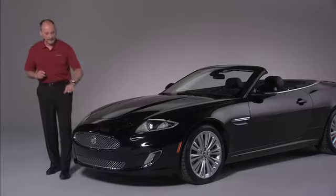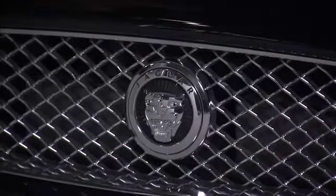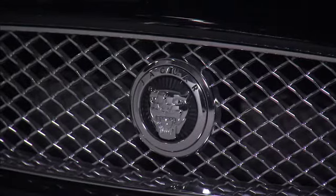XKR has chrome surrounds with the black mesh upper and lower grille, and the R badge prominently displayed. XKRS has black surrounds with the black grille. All models prominently display the Growler badge right up front.